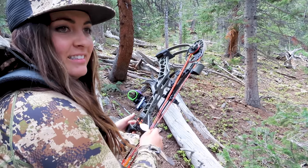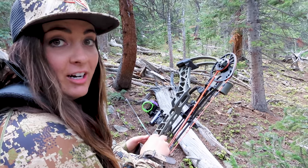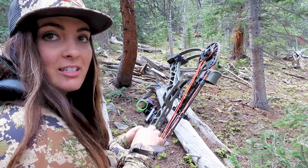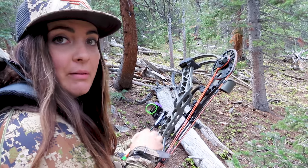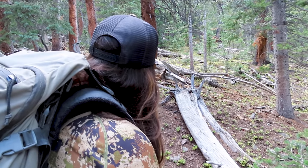Archery bull. First archery bull. 10 yards, 11 yards. Worked perfect. Called him in. Skylar's awesome calling. Got him in close. Our setup worked out just how we planned it. Freaking hammered him. We're gonna go kill another one right now.